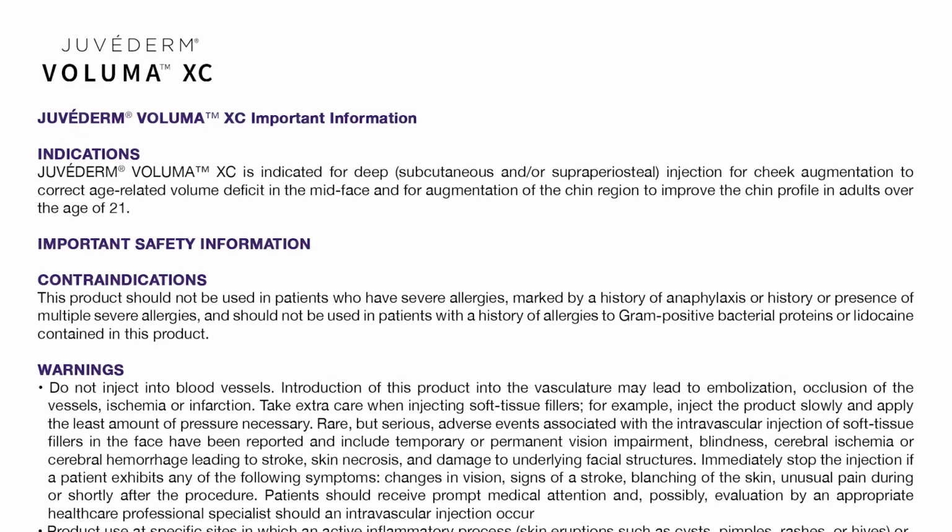Juvederm Voluma XC important information. Indications. Juvederm Voluma XC is indicated for deep, subcutaneous and/or supraperiosteal injection for cheek augmentation, to correct age-related volume deficit in the midface, and for augmentation of the chin region to improve the chin profile in adults over the age of 21. Important safety information. Contraindications. This product should not be used in patients who have severe allergies, marked by a history of anaphylaxis or history or presence of multiple severe allergies, and should not be used in patients with a history of allergies to gram-positive bacterial proteins or lidocaine contained in this product.